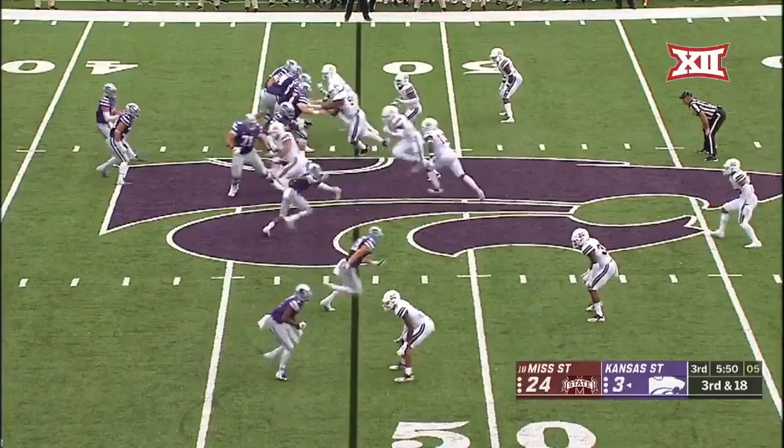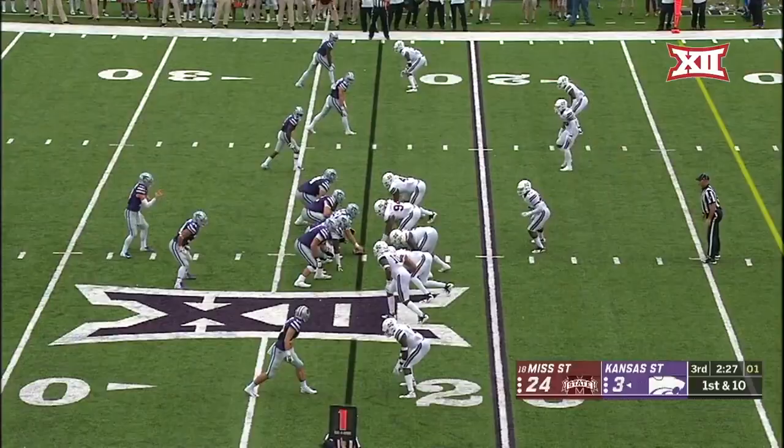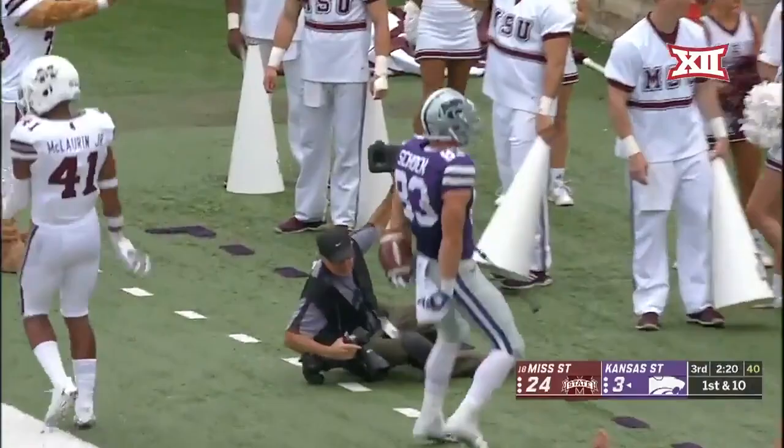Thompson with a little more time. And Zuber broke the pattern off at the 32, a little block all the way down. They get it off in time, into the end zone! Caught! Touchdown!